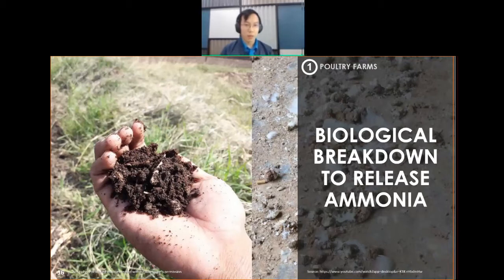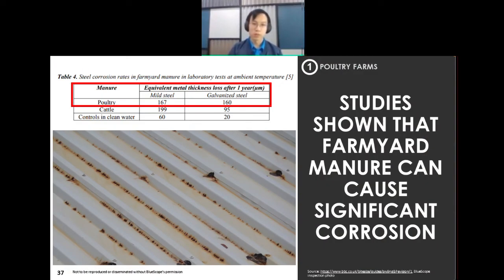So when it lets out ammonia, it combines with the humid air within the broiler farm, because every chicken lets out a bit of moisture as well. So it contributes to the overall humidity of the broiler farm. This is where the ammonia would readily dissolve and absorb moisture, and it will cause the environment to be very corrosive.